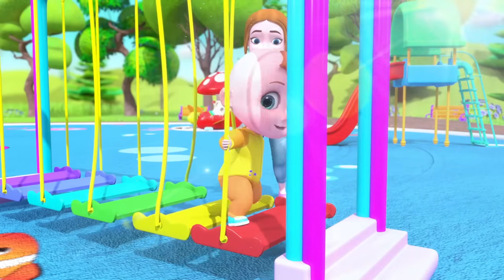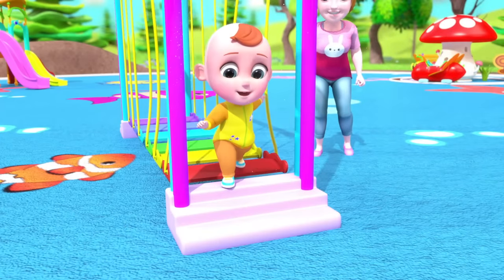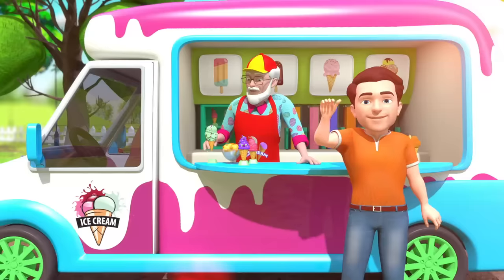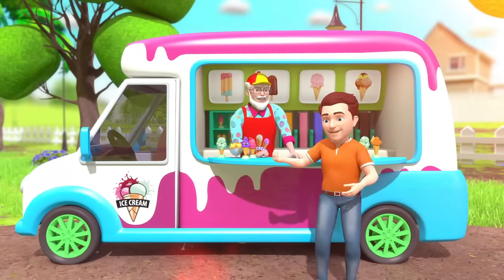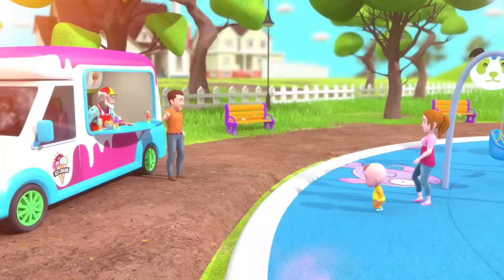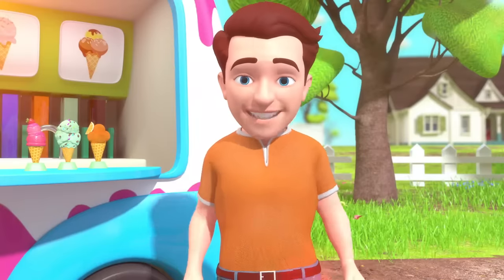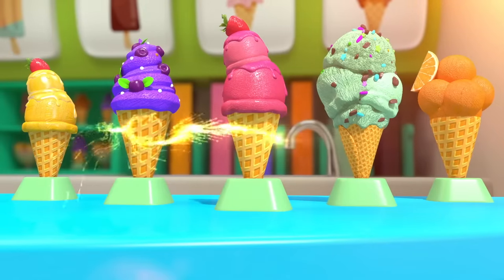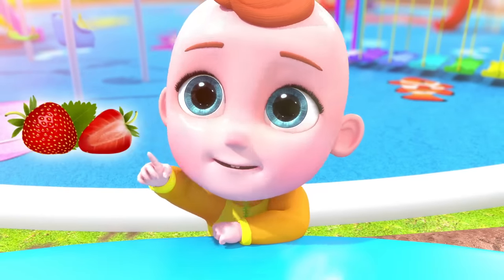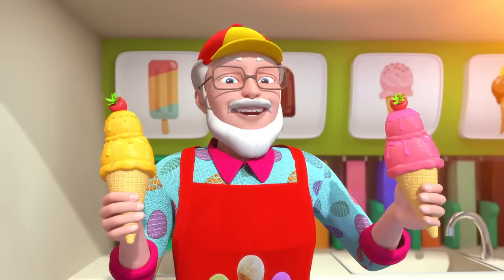Careful, sweetie. Yay! Hey, let's have some ice cream. Wow, ice cream! Which one do you like? I want strawberry and mango. Here you go.